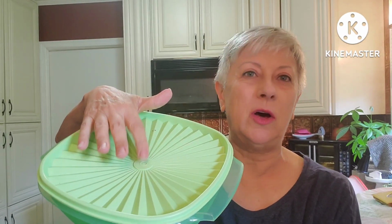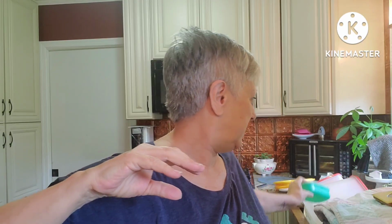Another one of those Servalier bowls, I think that's what they call these, where you just push in the center there. Oh, that's okay. Nice, a random little top. You never know when you're going to need those. And here's another little container for the grater to keep your things in that you have already grated.